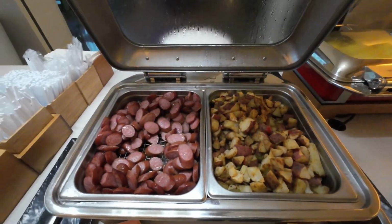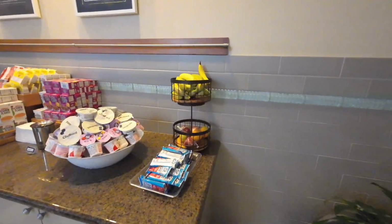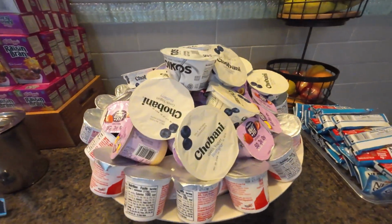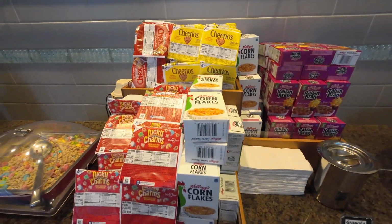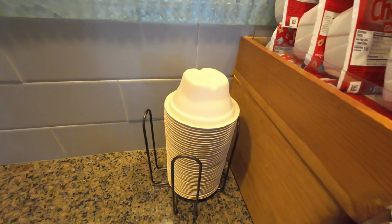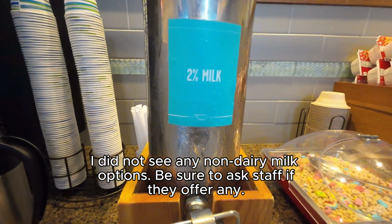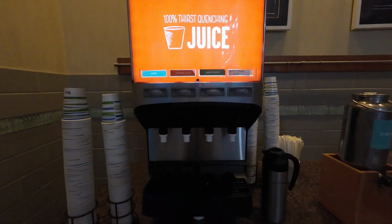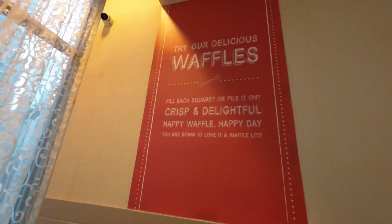Another major difference that I noticed immediately was the fruit. This particular Hilton does not give you many options for fruit. I only saw bananas and I believe apples. But at other Hiltons, I saw everything from pineapple, peaches, grapes, apples, oranges, and even more. There were lots of cereal options and I only saw 2% milk. So for those of you who do not drink dairy, you may want to check with staff to see if they offer dairy alternatives, but I did not see any.